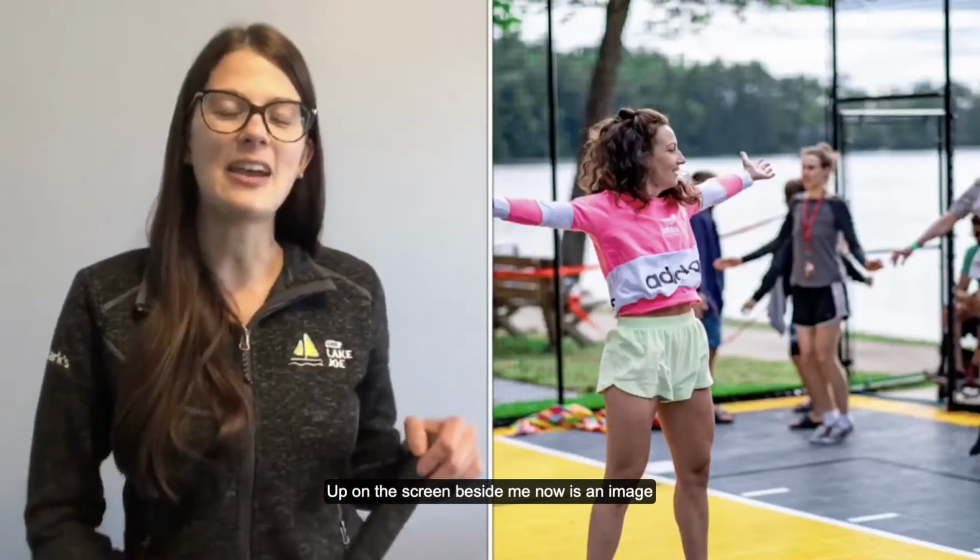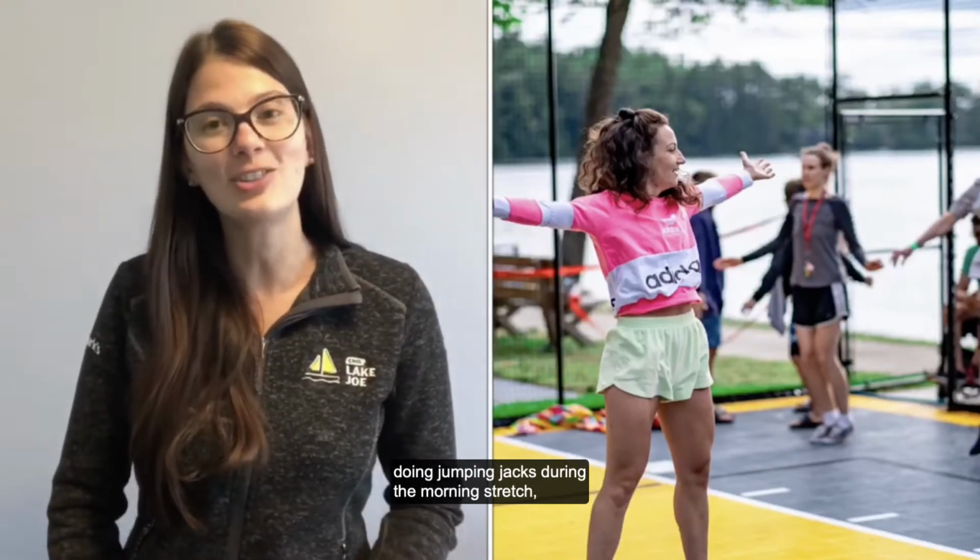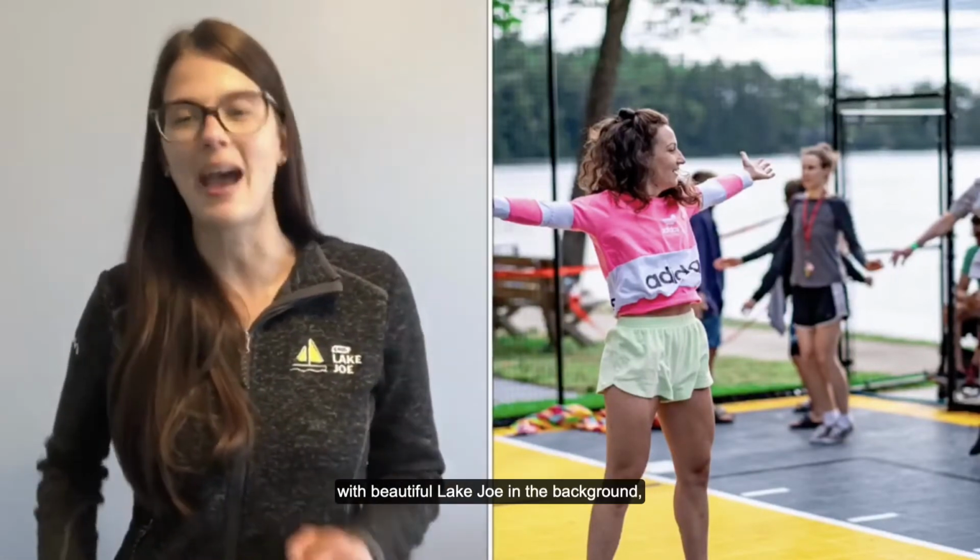Up on the screen beside me now is an image of Lake Joe staff, athletes, and coaches from the Camp Abilities program doing jumping jacks during a morning stretch with beautiful Lake Joe in the background.